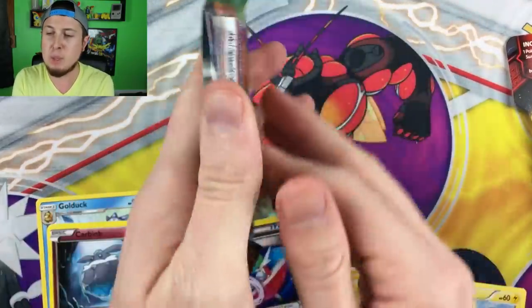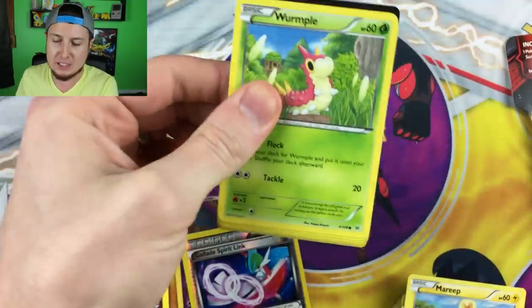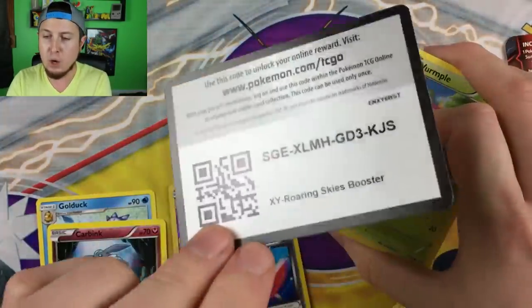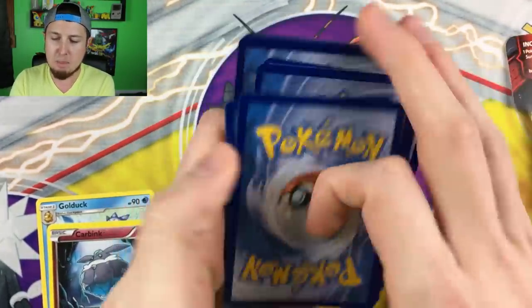All right, Roaring Skies. Maybe we'll redeem ourselves right here with this Roaring Skies booster pack. Let's get you guys this code card. Boom, code card for you guys. All right. Give us something amazing.